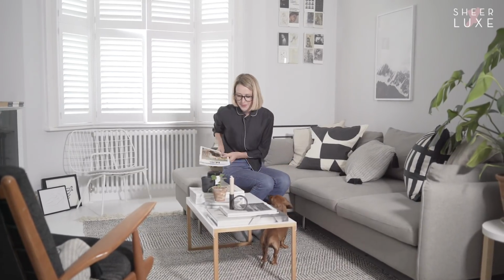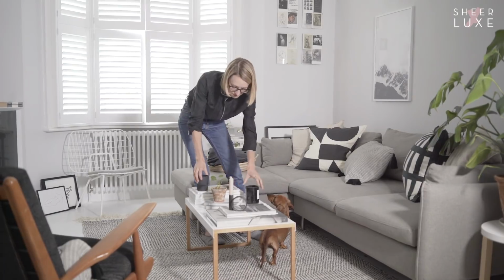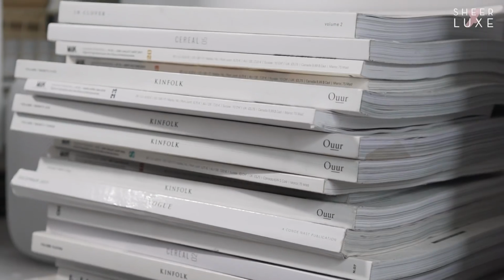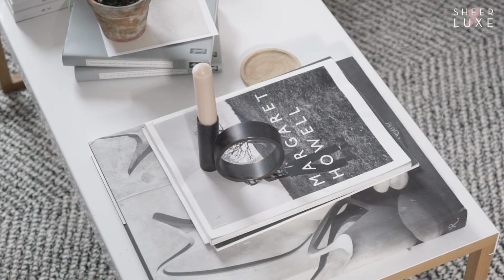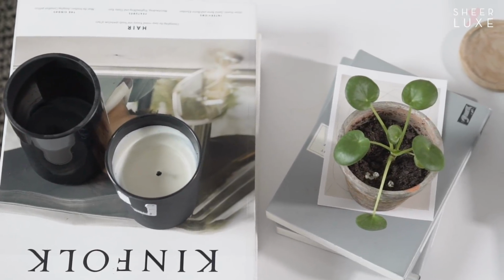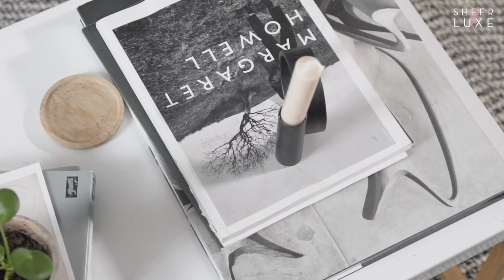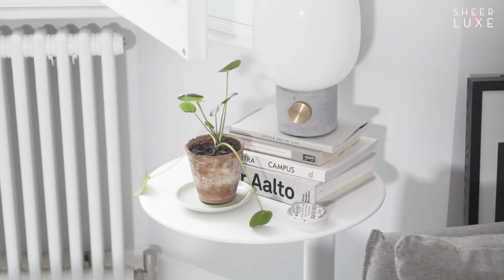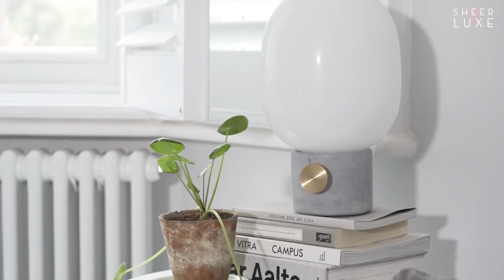So I do like simple minimal interiors, but I also like having a few objects which tell a story of the person who lives there and give an expression of who you are. So I love collecting magazines, books, and I use them to decorate surfaces of side tables and the coffee table. I'm obsessed with magazines like Kinfolk, Elle Decoration and Serial magazines. The lamp is from Menu. I like how it harks back to old oil lamps. It's got a little brass knob which you can use to turn it on and off.